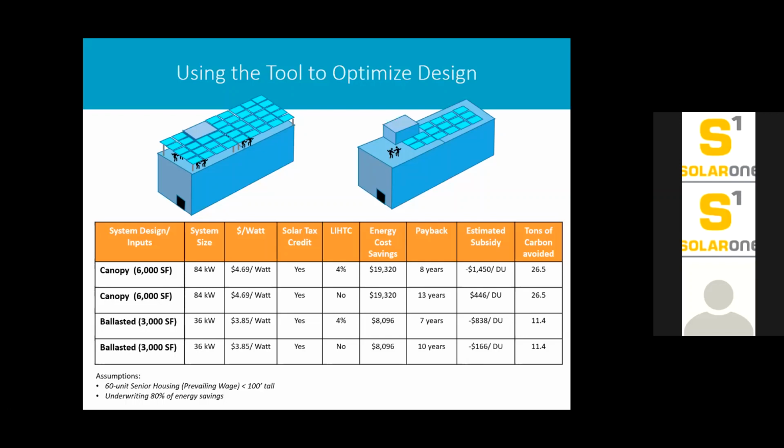Especially for those folks who are new to solar and don't have a really good handle on what the impacts are from, say, LIHTC or solar canopy versus ballasted system. So if you look on here, and you can play around on your own time with the tool, we ran the same design. Excuse my really bad drawings. It's hard to do it in PowerPoint. But we ran the same building under 4 different conditions.